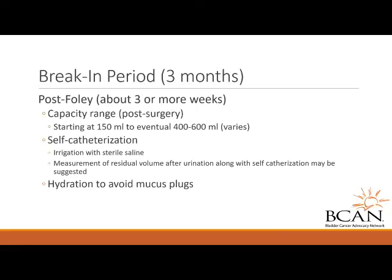So post-Foley, after the Foley is removed at about 3 weeks, the neobladder capacity will be small. Over time, it will increase to contain approximately 400 to 600 milliliters, and that does vary. Some patients will be asked to continue to irrigate their neobladder, and this will be done with an intermittent catheter. A catheter can also be used to check residual urine in the neobladder after voiding. Some patients may be asked to use a catheter to routinely empty their bladder. And it is important during the post-recovery period to stay hydrated to avoid mucus plugs, which make it harder to empty the bladder. Next slide, please.